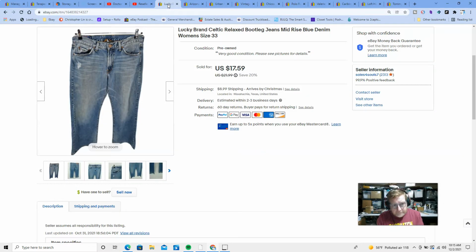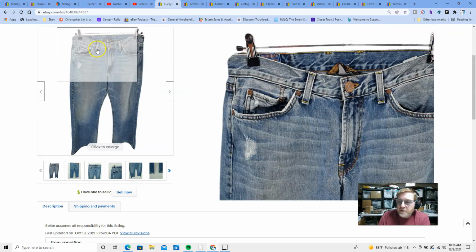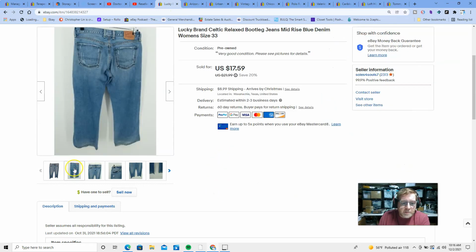At number 10, Dr. Denim has a pair of jeans that sold. No surprise there. A pair of Lucky Brand Celtic bootleg jeans with a mid-rise, women's size 33. These sold for 17 and change plus shipping.